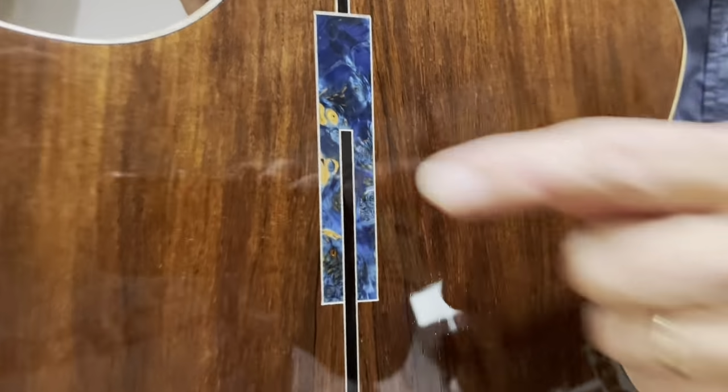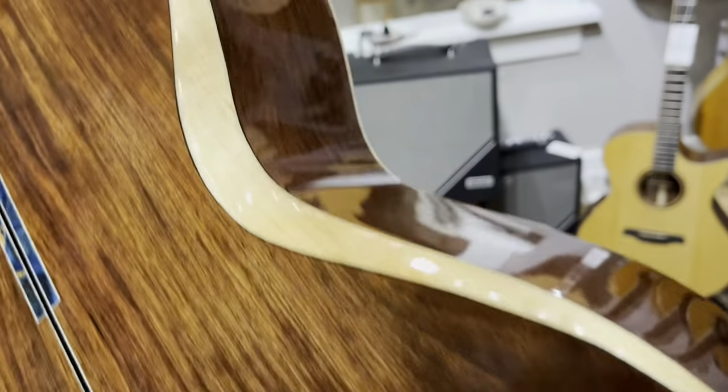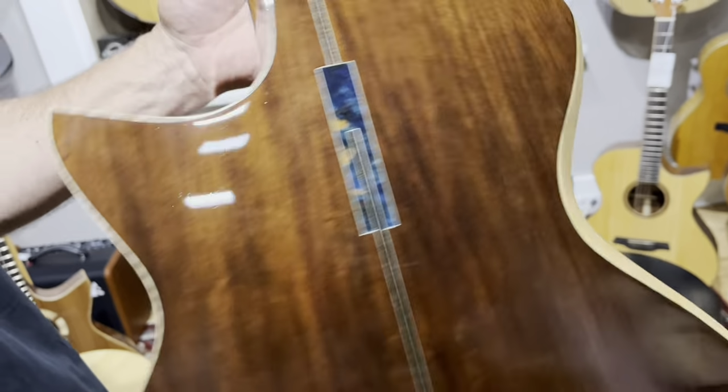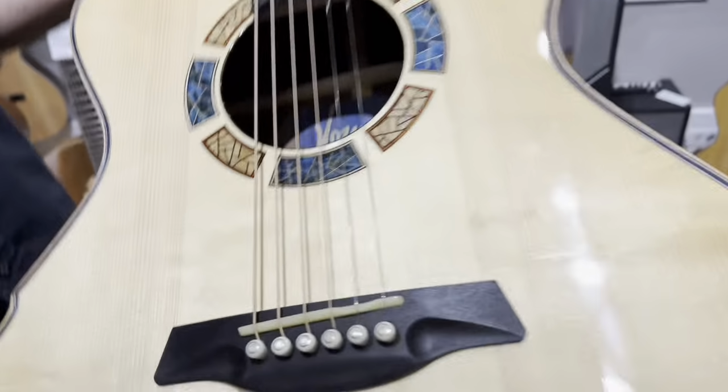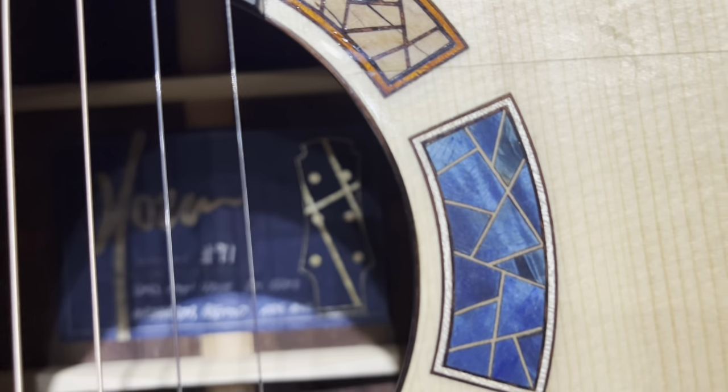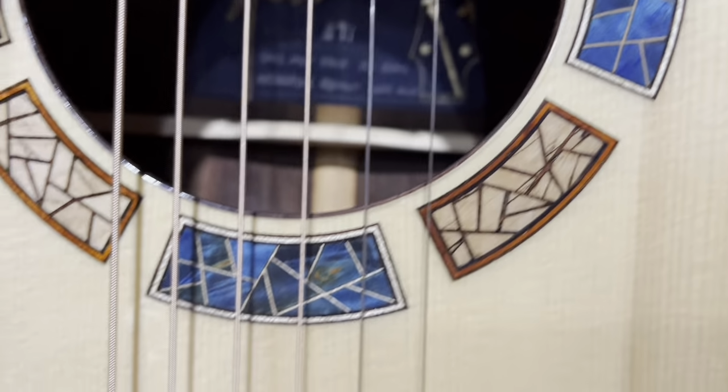This is dyed petrified wood as an inlay over Madagascar rosewood back and sides, with a maple bevel on the back. Look at that, more petrified inlay. Unreal. The wood is just exceptional. It's ridiculous. This is all inlaid by hand. No trickery there. Every single piece is inlaid by hand.